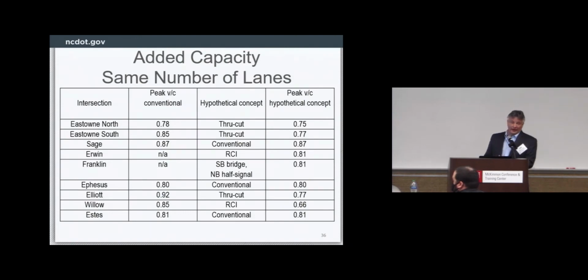Willow's the one that has to be an RCI. That's going to be the tough push with the stakeholders. And then finally, Estes can stay conventional. I can get 15501 to work, I think, very well, like this, if the stakeholders are willing to compromise on Willow, that's the one that just fell at the wrong spacing, and if they're willing to go with Throughcut at some of these other places. And I hope that's a compromise that we, DOT, on behalf of all the stakeholders, and not just the locals, but the people using 15501 to get to Pittsboro, hope they can live with it as well if we're able to offer that kind of mobility. So that's where I'm heading with these three-phase designs.